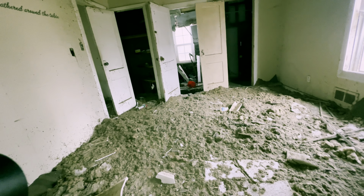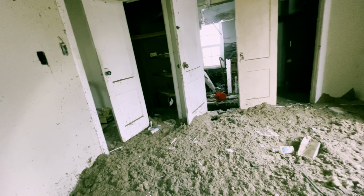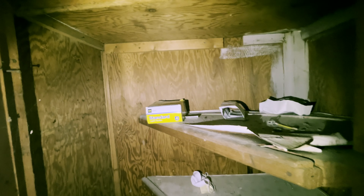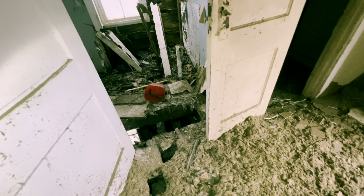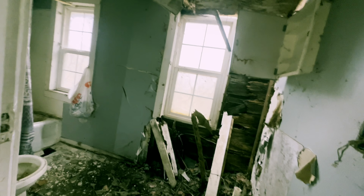Did you see that? Dude, where's my breather? Dude, this floor is dangerous. All that's been ripped out. Wow. Wow, look at that, dude. That's dangerous. I don't even know. You can't tell where the floor might be gone. That's the bathroom. Oh my God, guys, look.